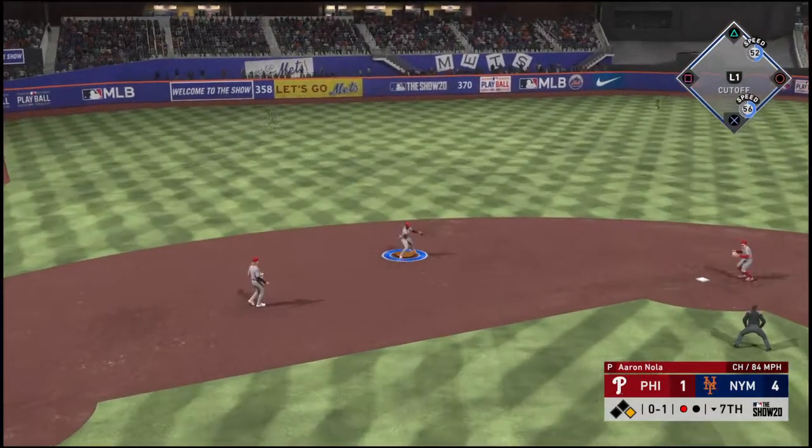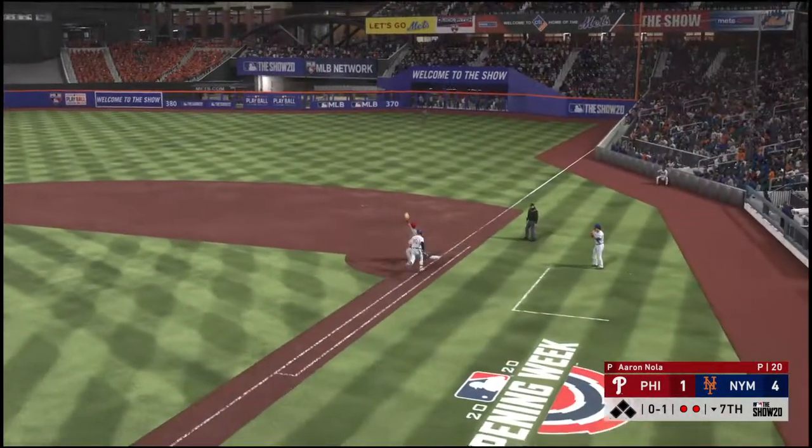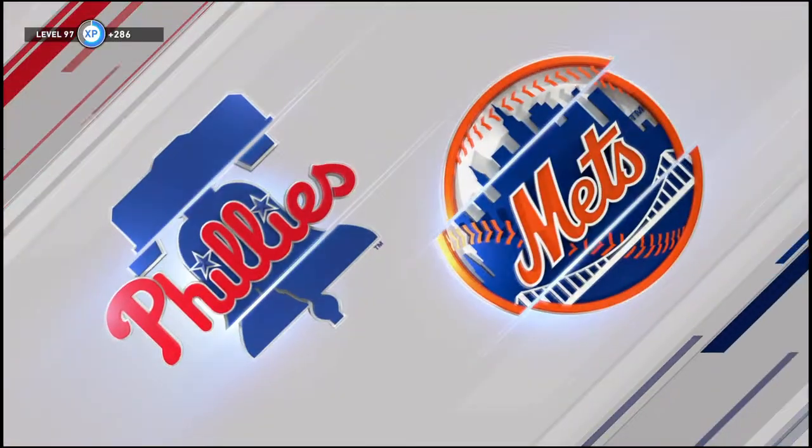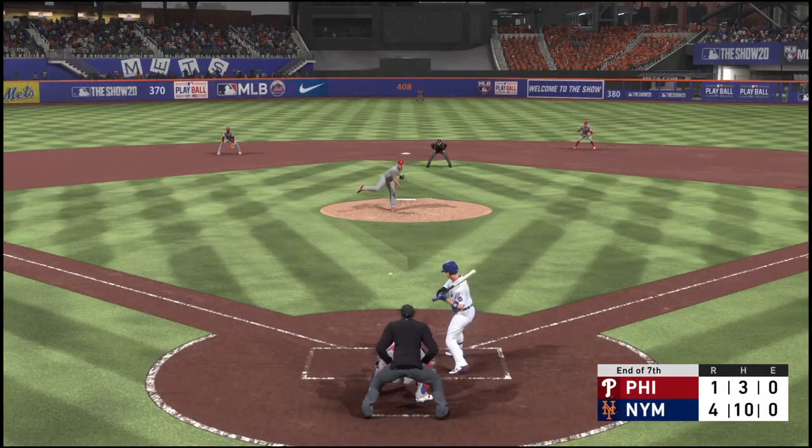Bouncer to the left side. Gregorius has it. There's one. Relay to first in time, and just like that, this side is retired. Mets go down quickly as they hold on to a 4-1 lead.